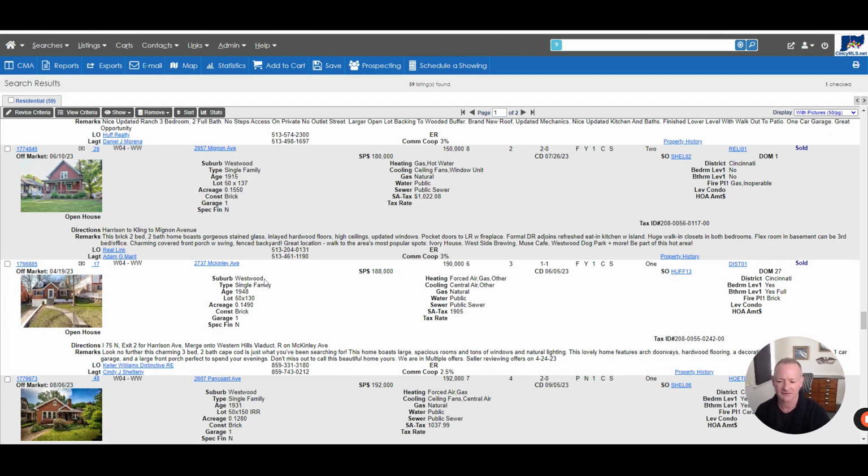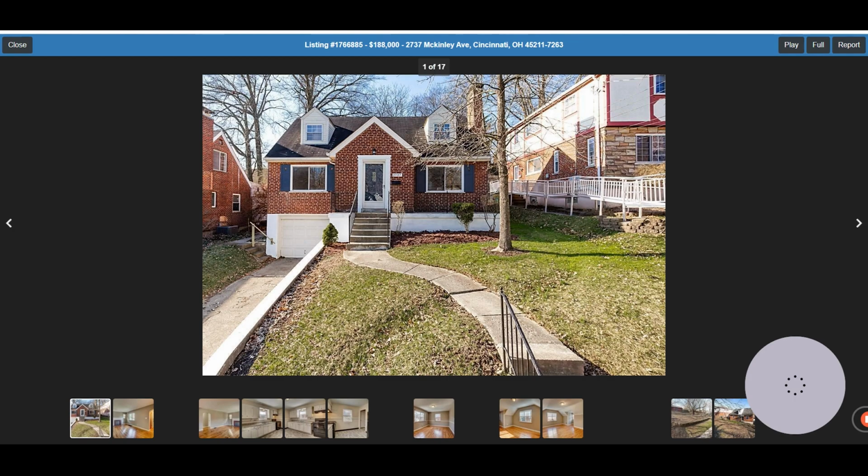how can you tell me this house is worth 250? So the McKinley one that sold for 188. Why did this one sell for 188, but the other sold for 255? Well, let's take a look at this. Let's look at the pictures.